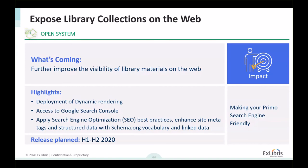in the cloud. For Primo VE customers, it's already available. For Primo customers, we have a gradual rollout for deploying this capability. So this is one aspect.